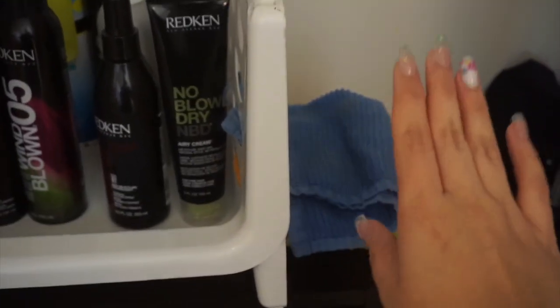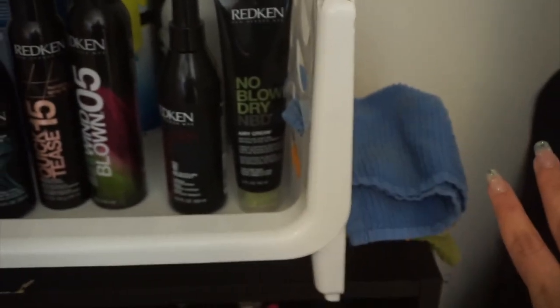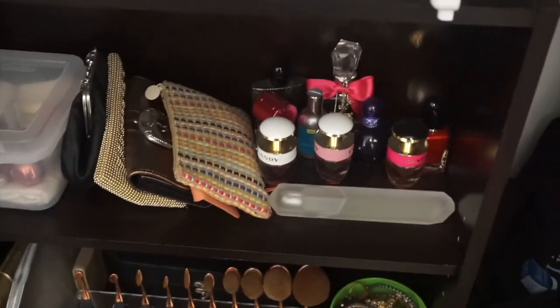Then I keep just my random hair care and then my brush cleaner, which is that one right there. I keep rags down here. I always use a rag when I'm putting on my makeup to clean my brushes off in between. It is literally the best thing, just to get rags that are cheap that you don't care about because they're dirty forever. Here I have my perfume collection.